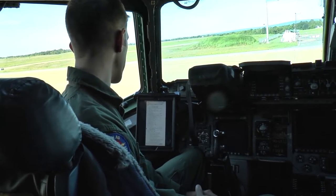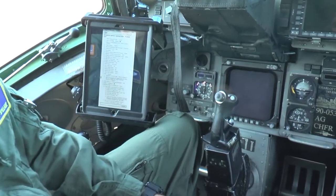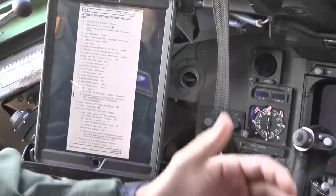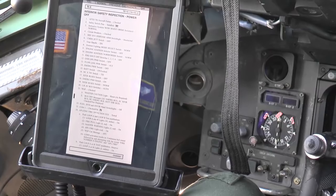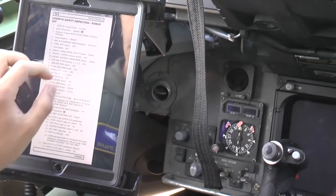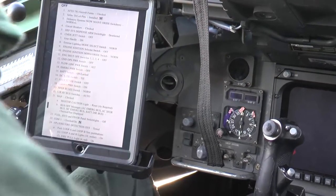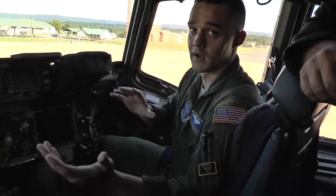I have a checklist opened up here. It's the interior safety inspection. It's one of the first checklists that we run when we get to the aircraft. We're ensuring that we're getting the airplane started up, if you will, and that all the systems are working correctly. And the big part of this checklist is to make sure that all the emergency systems are working. If we do have an emergency on the ground, the airplane's going to let us know so we can evacuate the aircraft, get everybody off.